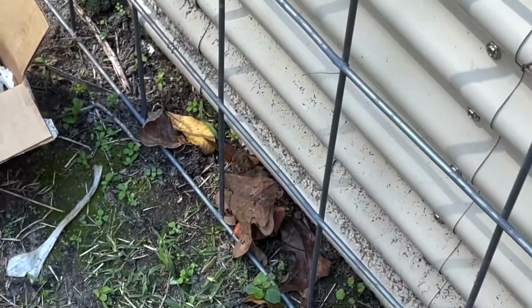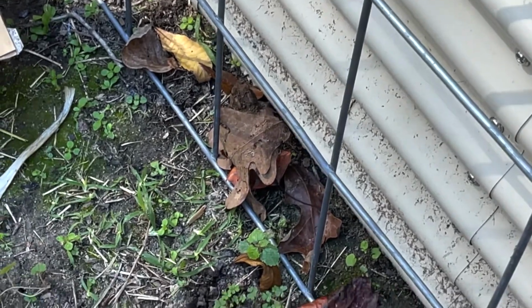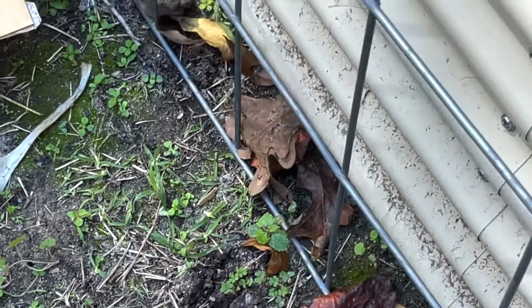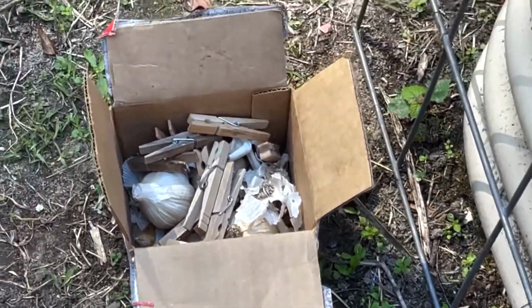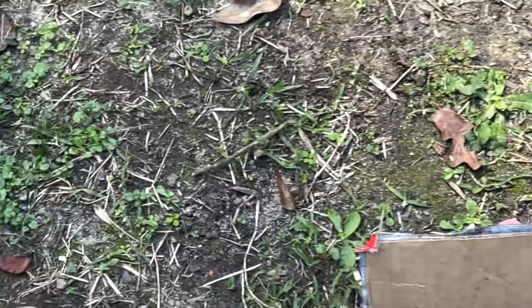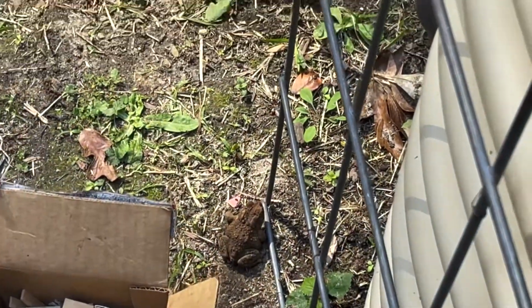There's a mouse here in the garden today. Do you see him? I need him to move on. I'm not going to hurt him, but I am looking to work right where he is hanging out. There he is.